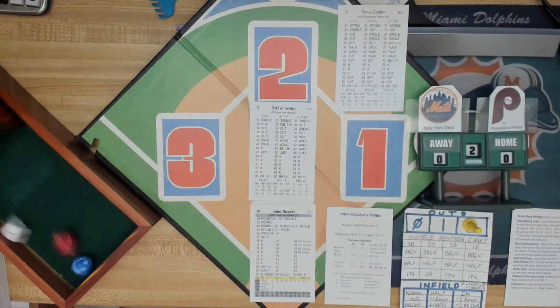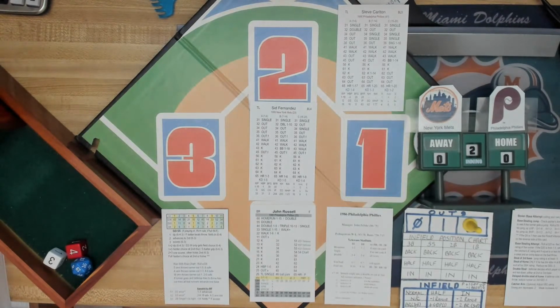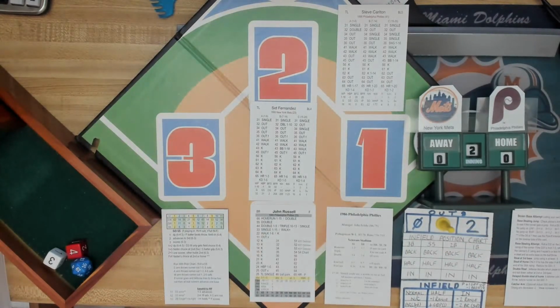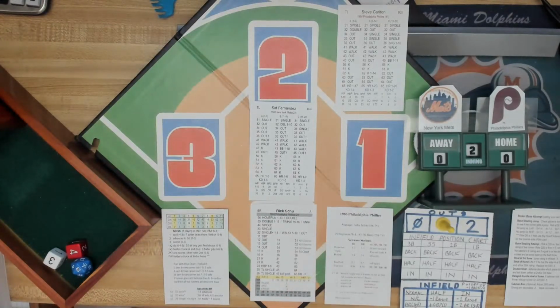So here's the pitch to Russell. 43, that's a blank on Fernandez's card. That's a walk if it's a 1-18. That is a 19. That's not going to be a walk. That's going to be an out, and it's a ground out to short. Wow, 19. He doesn't walk him. A 1-18, and he gets him out. The splits are nice, though. That kind of brings back dreams of Stratomatic.